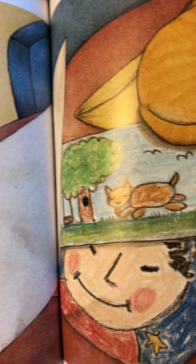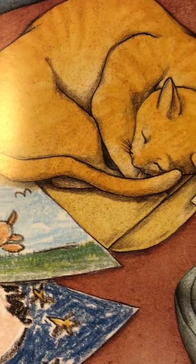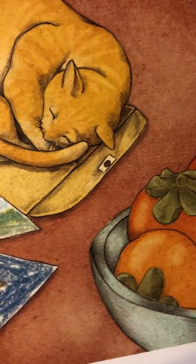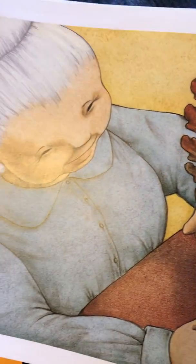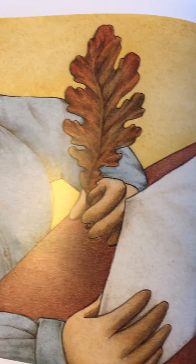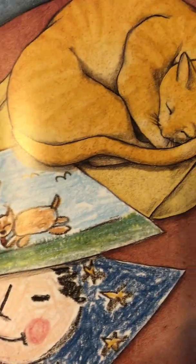Now, these pages don't have any words, but they do have illustrations. So looking at our illustrations, we can kind of tell what's happening. We can tell that grandmother seems like she received his letter with everything he put inside of it. And it even shows grandma's new cat.